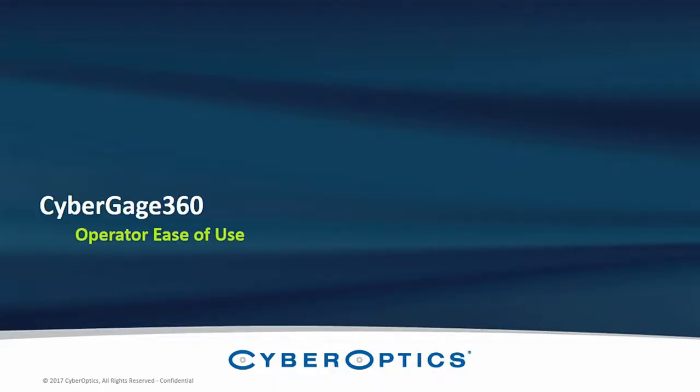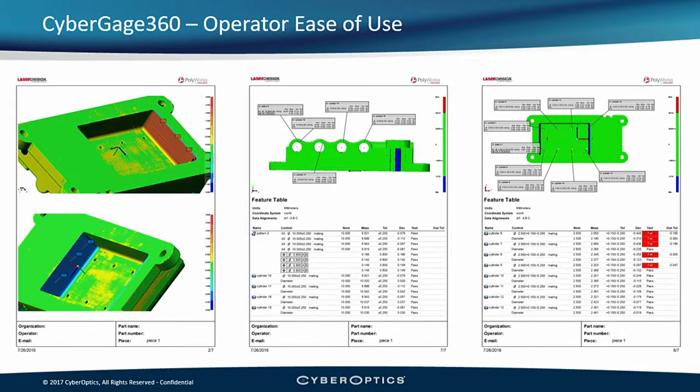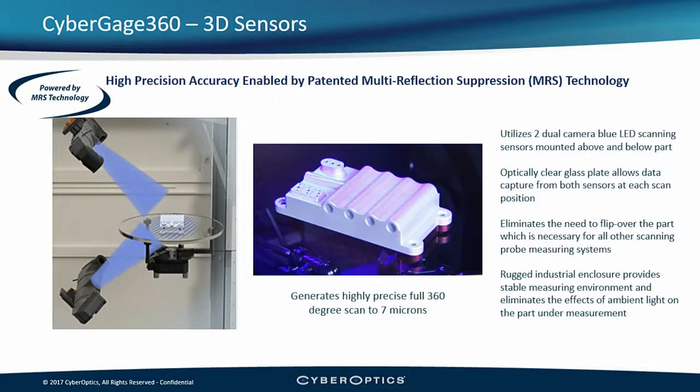So operator ease of use, what does that really mean? All they have to do is open the door, place the part in, shut the door, and press the button. Through that process, they're going to get an inspection report. Here you can see color maps showing visual deviation information comparing a scanned part to the CAD model. We also have dimensional information included, which generates automatically once the operator puts the part in, closes the door, and presses the button.